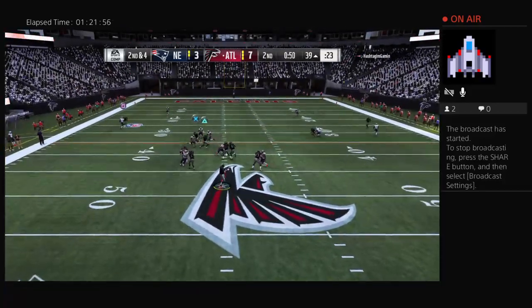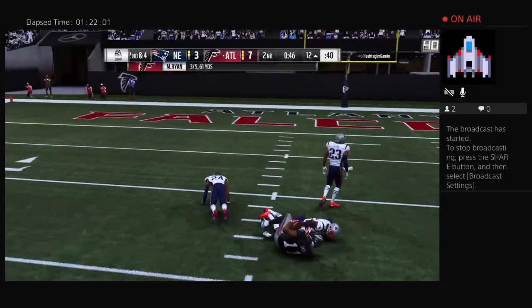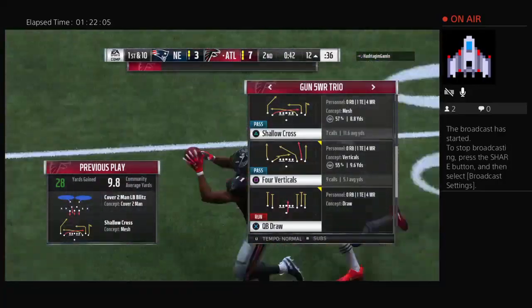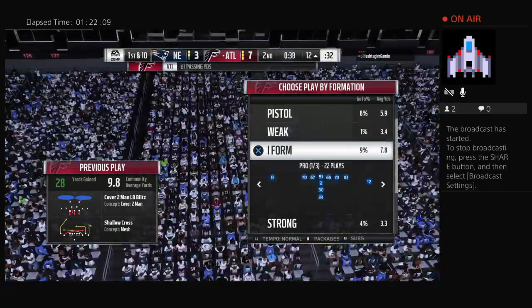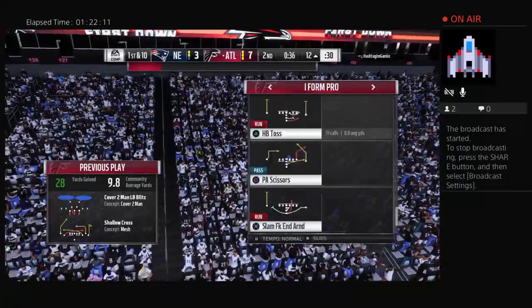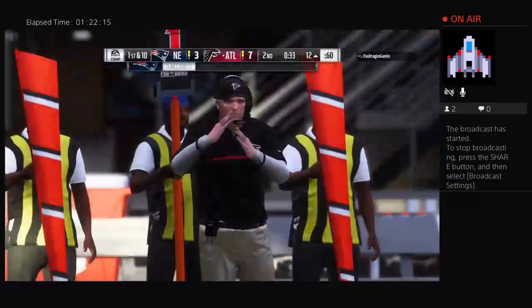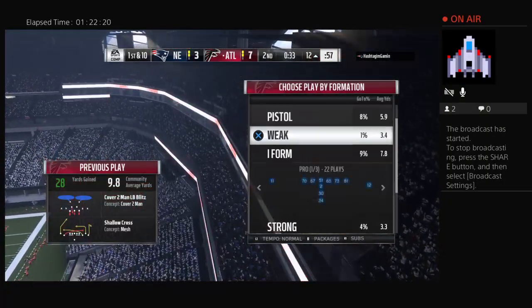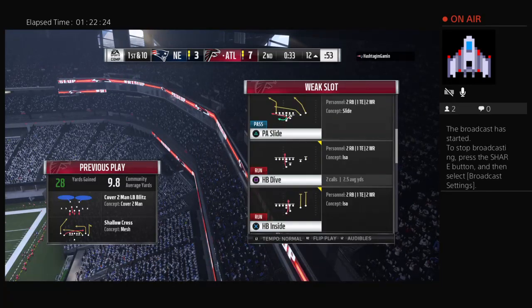On 2nd down, Ryan. Left side completion to Jones. And he gets this one all the way down inside the 15, just shy of the 10. A really good pickup of 28 yards. And now we won't see a play on first down. We're going to get a timeout instead, as the clock will stop with 33 seconds to go in the first half.